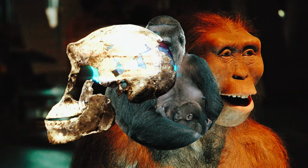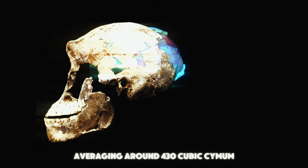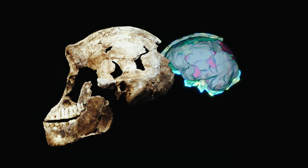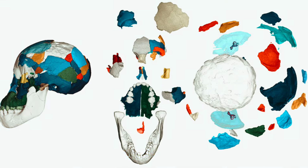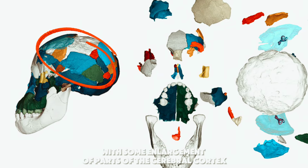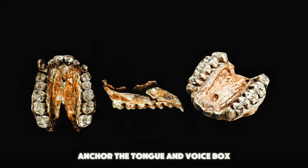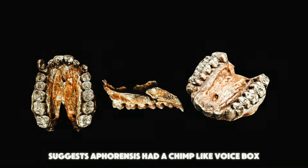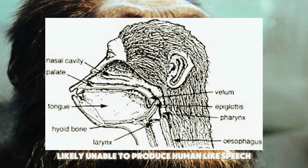gorillas. Their brains were about 1/3 the size of a modern human's, averaging around 430 cubic cm, similar to modern apes but larger than Australopithecus anamensis's brain. The brain's reorganization may have begun with some enlargement of parts of the cerebral cortex, indicating increased intelligence compared to their ancestors. A juvenile specimen's small hyoid bone, which helps anchor the tongue and voice box, suggests afarensis had a chimp-like voice box, likely unable to produce human-like speech.